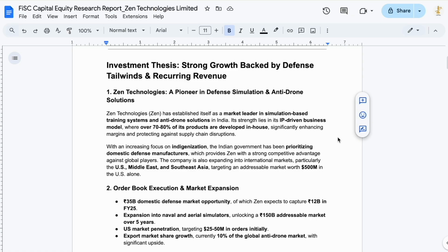The second part is that they are also expanding in the international market. So they are expanding in US, Middle East, and Southeast Asia. And in US alone, the total market size is about $500 million. So there is a very big opportunity that even if they can become a small sizable player in US, they can have a very good balance sheet and very good order coming from the US.